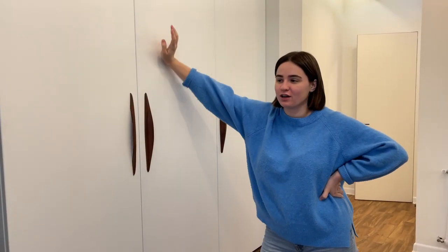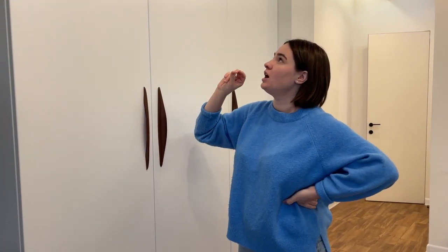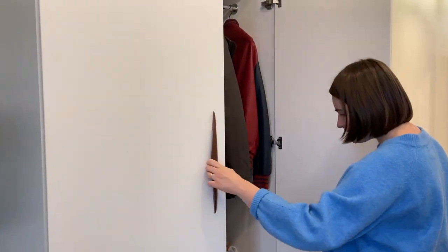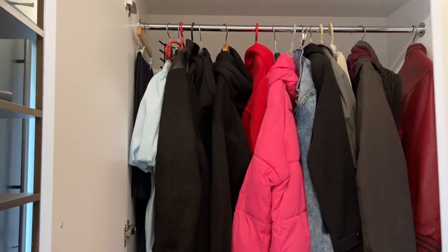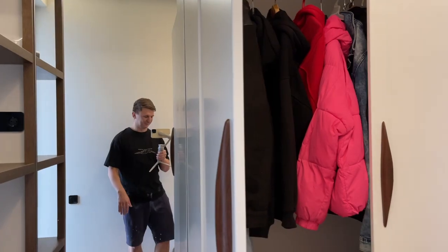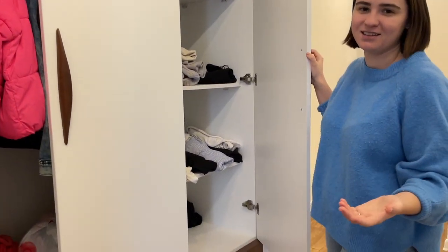Almost all of our clothes, mine and my husband's, fit in this wardrobe. Also, all the pillows and blankets and bed sheets. Here are the clothes that we hang, like jackets and all of that. Children's jackets. Here are other clothes. I mean, everything we have fits in here because this is just a giant wardrobe.